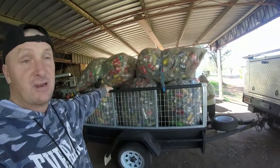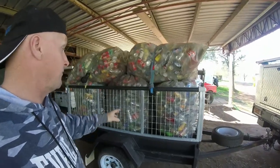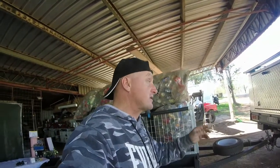So we're not stockpiling and getting a whole heap and then having to spend all day doing it. So we're going to put this amount through in the cans and plastic, I should say. Like I said, we have put the glass through. We're going to town, we're 15 k's out of town. Kilometers, I should say, for everyone.